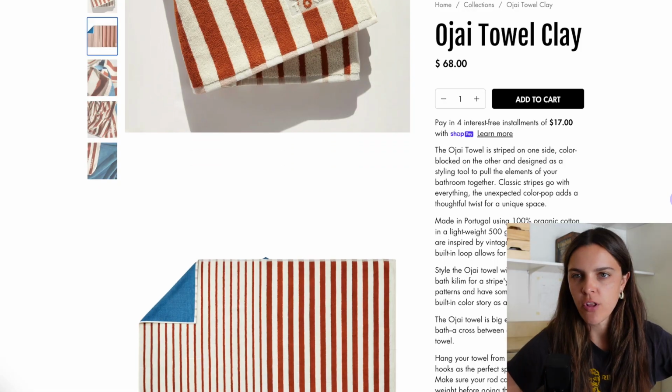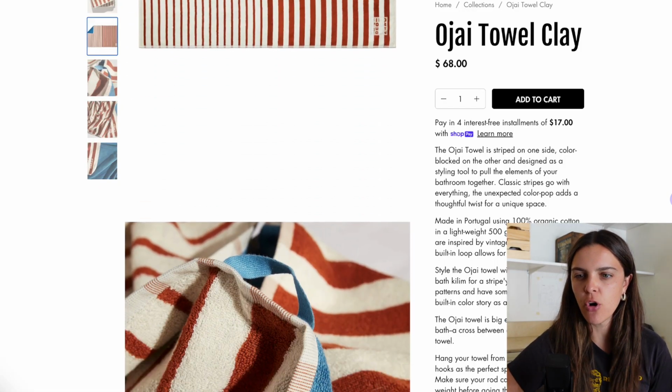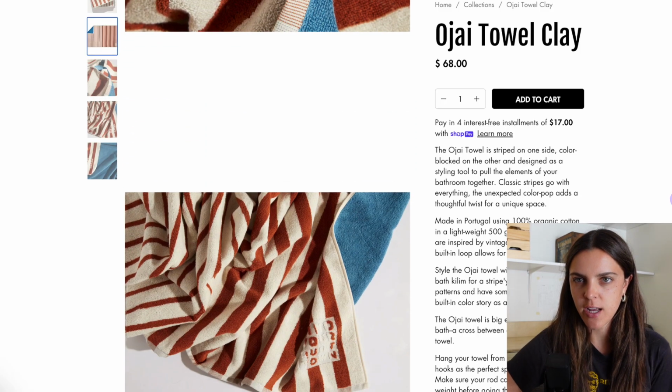Interesting find. We love a good striped beach towel. However, if you go to Target, they actually have some really good ones. I think they're on sale for half the price or less. So honestly, while these are really cool, there are cheaper ones. Their logo's really big on it though. I don't like when brands put a giant logo on something.